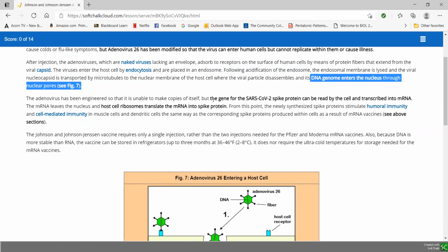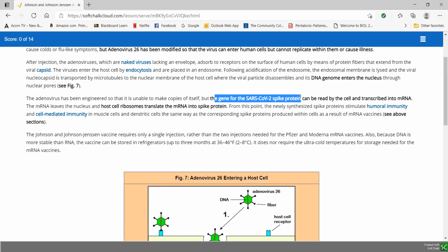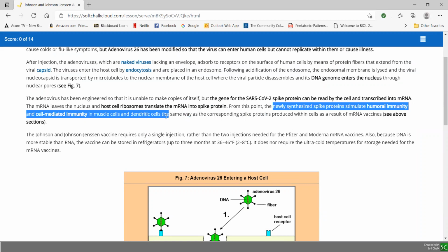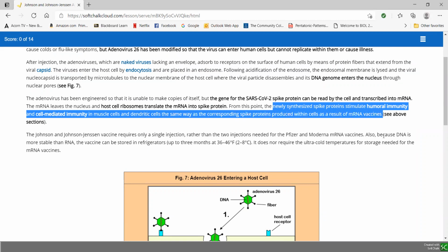So once the gene for the spike protein is read and transcribed into messenger RNA and translated into spike protein by host cell ribosomes, these newly synthesized spike proteins stimulate humoral and cell-mediated immunity in muscle cells and dendritic cells the same way they do when they're produced as a result of the messenger RNA vaccines. So you can look at the illustrations above for how immunity is induced in muscle cells and how immunity is induced in dendritic cells. It would work the same way here once the virus has entered the cell.